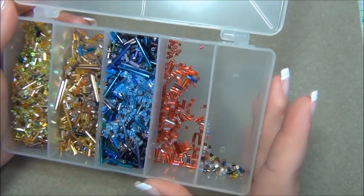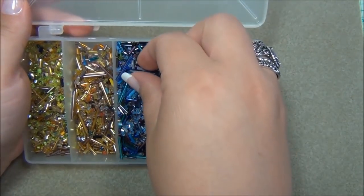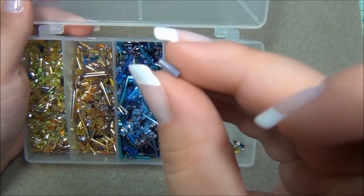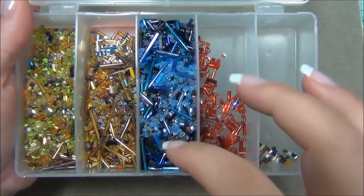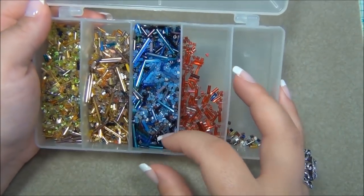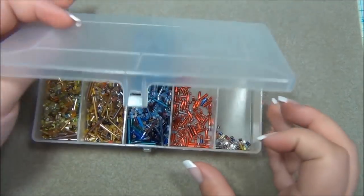Nice selection. Oh, look at that purple. Opaque purple. So pretty. There's a lot of goodies in here. I'd like to dig through this one more, but it's too full. I might spill into the other sides.